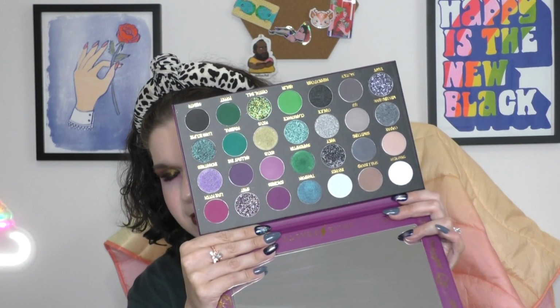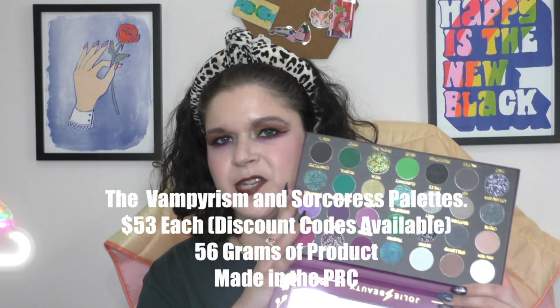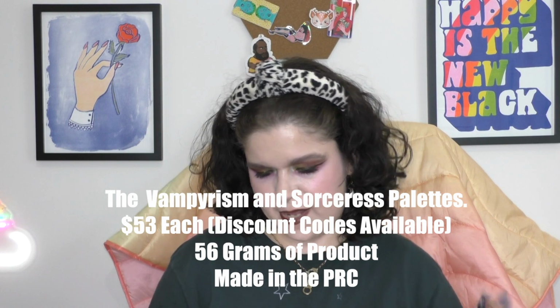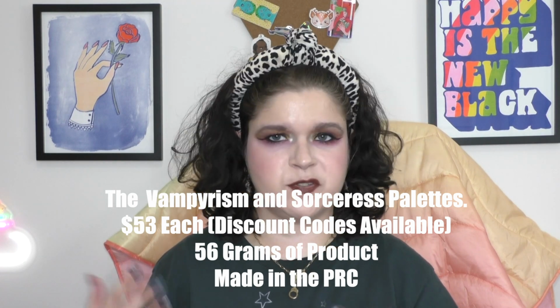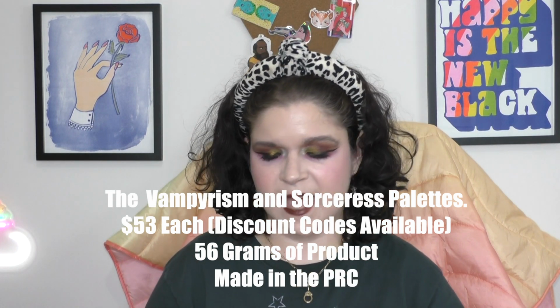I haven't tried them before, but these palettes really called to me. They have a really gothic, witchy, cool vibe to them. This is the cool tone sister to the Vampyrism palette. This one came out first. You'll get 28 shades overall, so it is definitely a larger palette. I know not everybody's crazy about a larger palette, but I don't really mind. Both have pretty strong color stories, and it gives you a lot of options and a lot of similar tones, so you can do nice gradients and things like that.